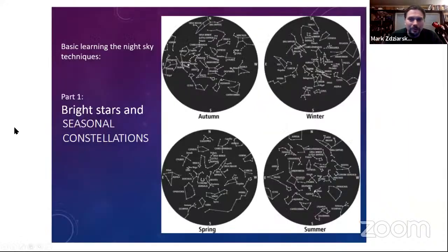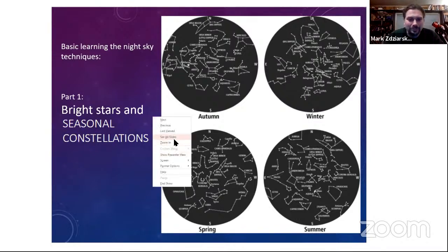Okay. Mark? Yes. A couple of questions came in. I hate to interrupt in the middle of. Yeah, no worries. One back to eyepieces: what should someone who wears eyeglasses consider regarding eyepieces? Okay, that's actually important. I'm glad they asked that.